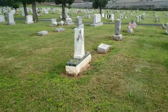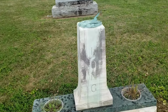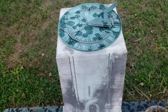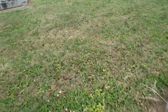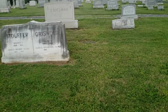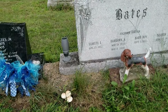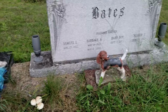Yeah, it's starting to come down decently here. The rain. Wow, look at that. That's cool. Is that like a weather, oh, that's like a weather vane. Or a compass or whatever. That's cool. And these are from the 1800s. These ones. Is that a horse or a dog? It's a dog. Got little mushrooms growing in front of that. And a dog.